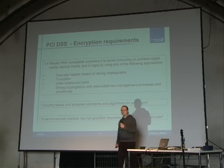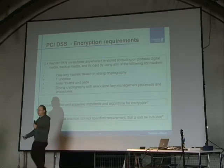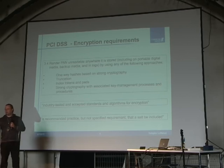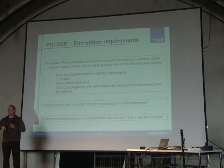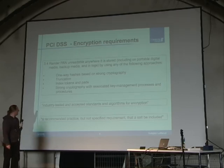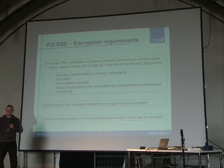All right, so we were talking about index tokens and paths. Index tokens and paths are basically just a tokenization technique. You replace the credit card number with something else. So you take a specific card number and replace it with a token. Then you have a token index where you can look up your credit card at a later time. Of course, you have to store the credit card so that you can look up the token later on, and you have to use strong cryptographic techniques to store that as well. It says you have to use strong cryptography with associated key management processes and procedures.